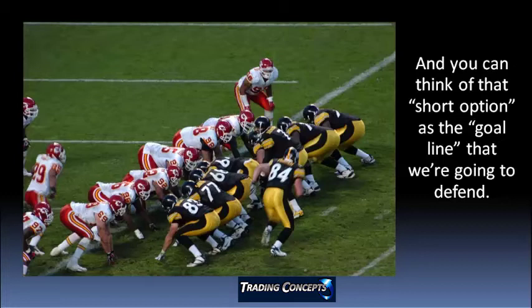And in the case of the iron condor, we've got not one, but two goal lines that we have to defend. The call spreads to the upside and the put spreads to the downside. Most retail traders that start trading this strategy put all of their effort into the offense without really thinking through what actions they will take should the trade not work out.